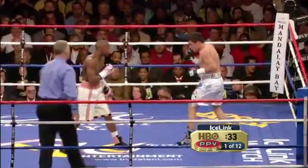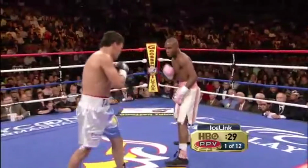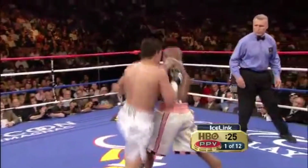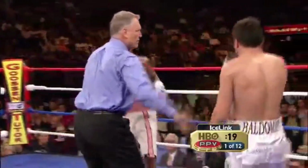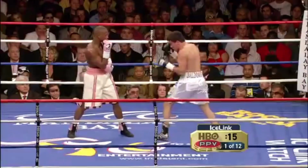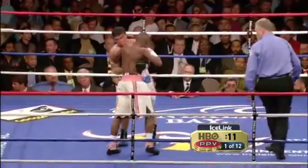And now there's blood over the left eye of Baldomir. So already he's bleeding from 2 places in round number 1. Floyd doesn't even seem to have done very much. If he's going to get stopped, it's going to likely be by cuts. Well, particularly with the 13-pound weight advantage, if Mayweather were able to put a man on his back who outweighs him 13 pounds, that would be quite a feather in his cap, as if he needs more feathers in his cap.